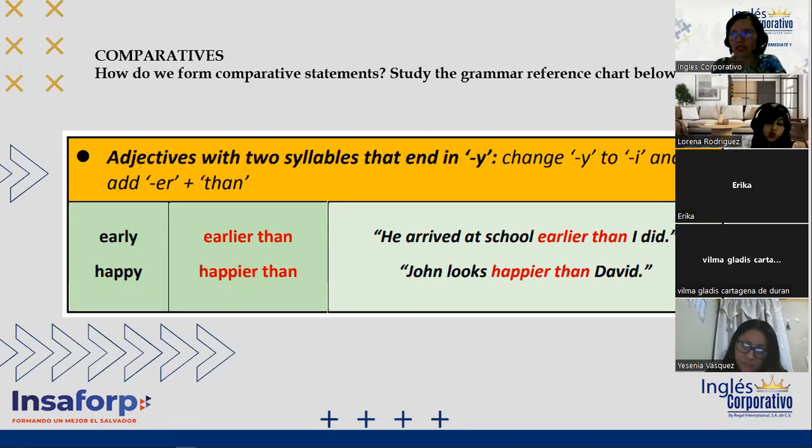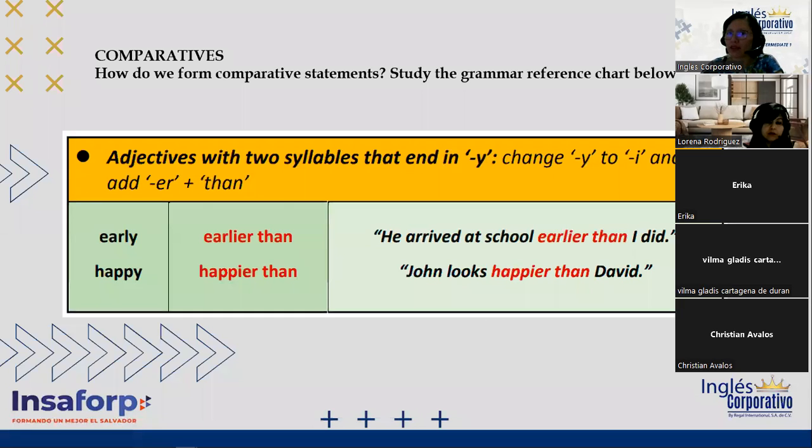Earlier than and happier than, right? So as you can see, we switch, right? We change the Y to an I, and then we add ER. He arrived at school earlier than I did. And John looks happier than David, right? So in that case, we are using adjectives with I, and that's all we have to do, okay? To apply that rule specifically, okay?